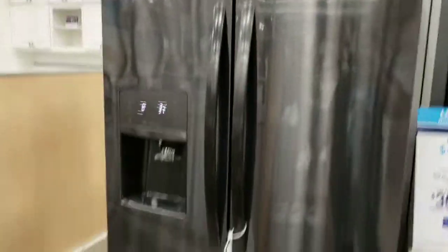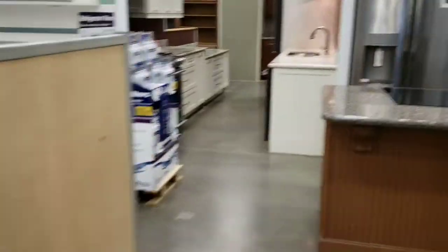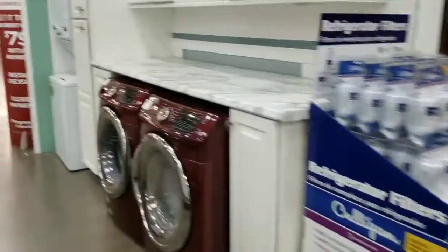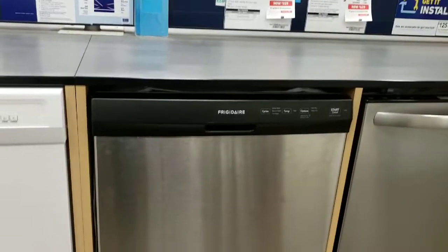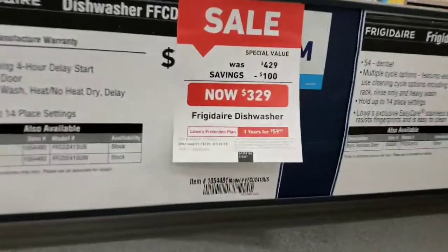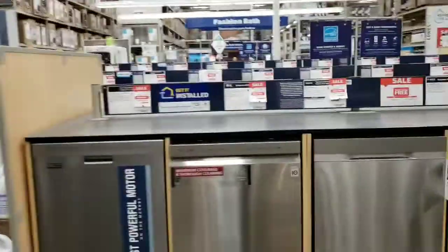That's cute. Hold on, baby. Oh, I forgot where we got the dishwasher from. Of course, that's the dishwasher that we got, and it was on sale. Bam, for $329 with the stainless steel. That's already at home. That's beautiful. We're going for the cabin style house, guys.